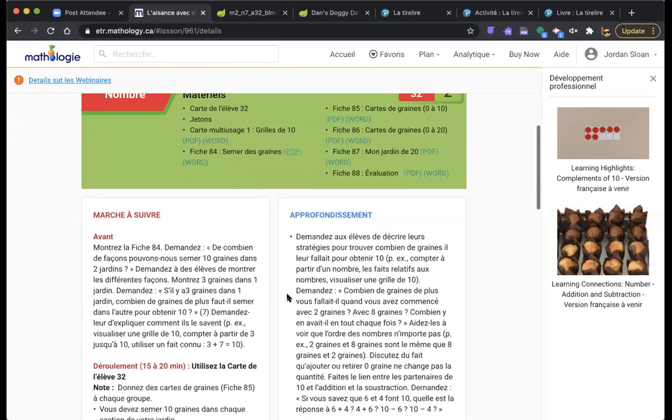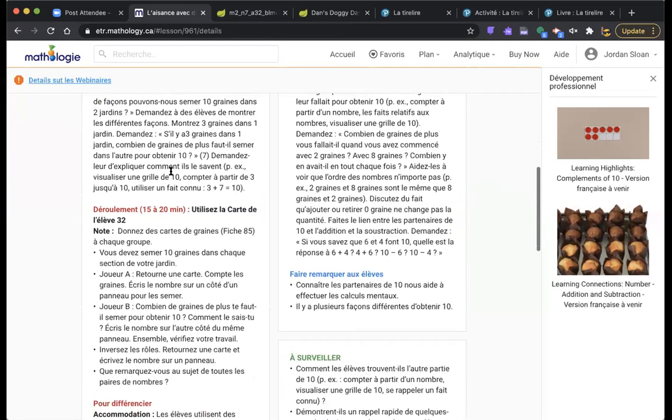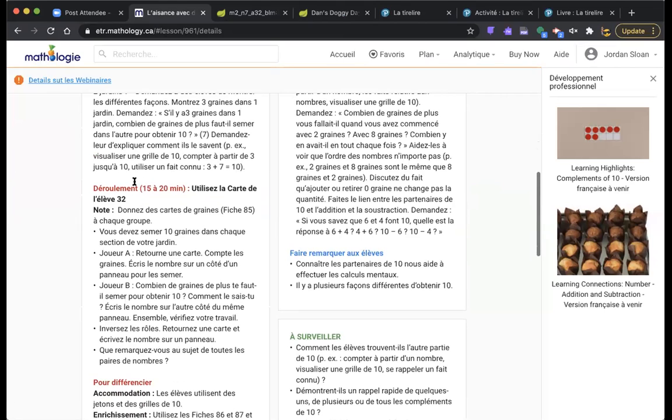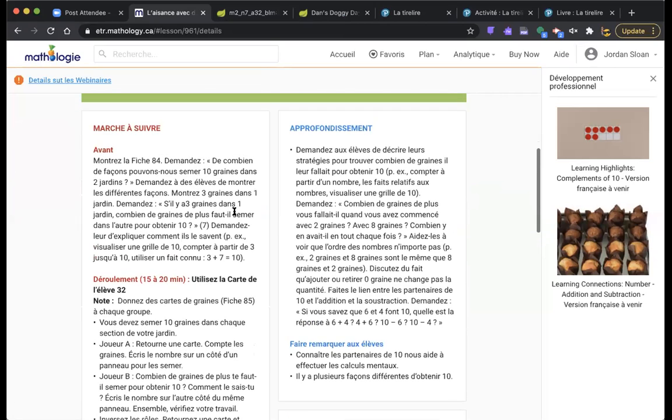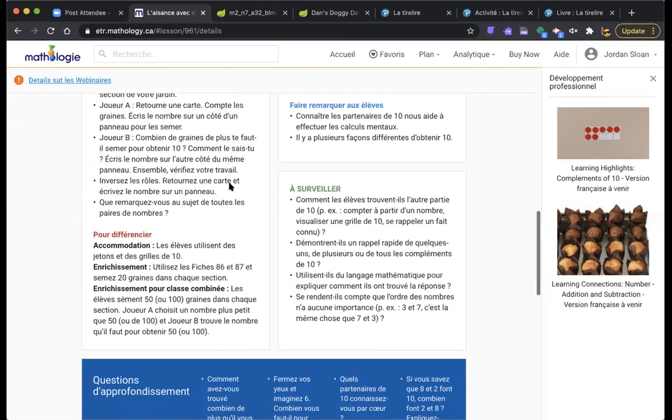And then as you work through, you've got your three-part lesson. The steps you're going to take: your avant, what you're going to do to get minds on; your déroulement, alors qu'est-ce que tu vas faire, what you're going to do with your students; and your consolidation back up here. If you slide down a little further, you've got ideas to differentiate. You've got options to accommodate, options to enrich the learning and go a little further, and options for combined grades, all right there using that same activity.